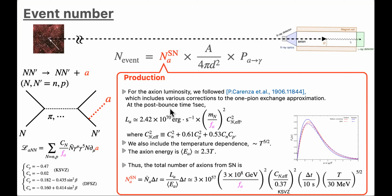actually the most uncertain. But in the end, we simply took the detailed study from previous work, this one. Actually, there is an update after this work, but at that time, we simply took this paper. This paper includes various corrections to the simple one pion exchange approximation. And this is a fitting formula for the axion luminosity. It's 1 over f_a squared, the coupling squared, and it also includes one other parameter from the axion-nucleon and axion-proton couplings, depending on the case, KSVZ or DFSZ. We also include the temperature dependence, simply read from the fitting formula.